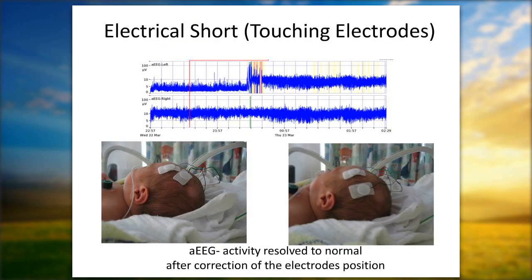Well, in this particular case, I actually got a picture of it, and this is the actual cause. We were using hydrogel electrodes that had migrated together. They were touching, and they were basically shorting themselves out, a short circuit. Once you separate them back to their normal position, you have this return of a normal pattern.